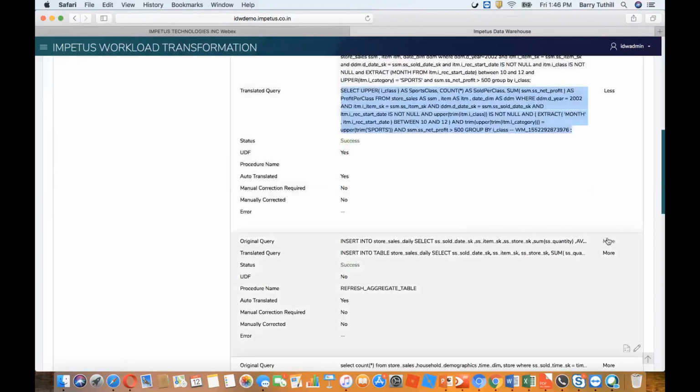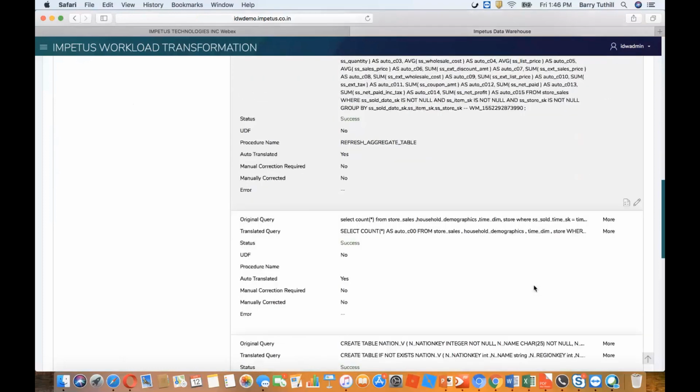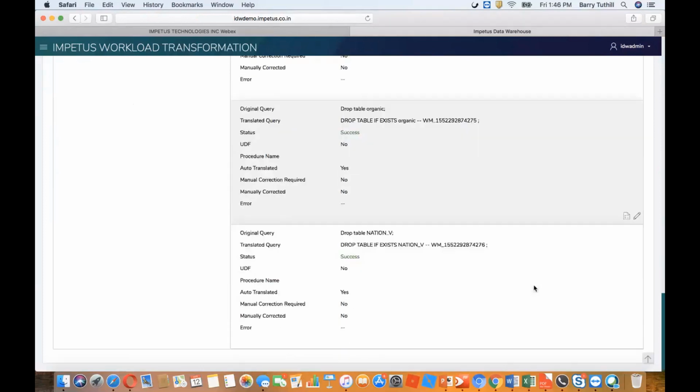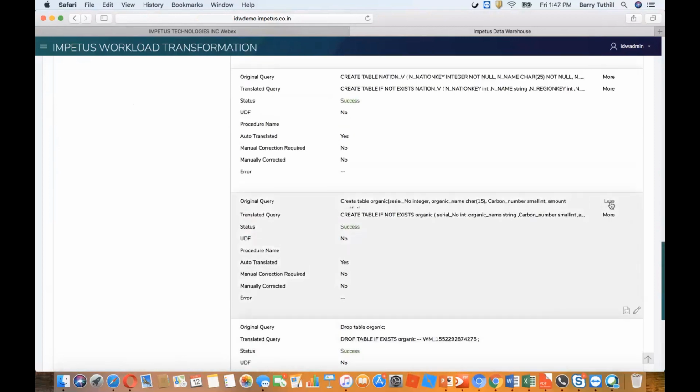Here's an insert statement, right? Ready to be run. Let me try to find something a little bit more interesting here. Oh, as you can see, all these different queries have been transformed.